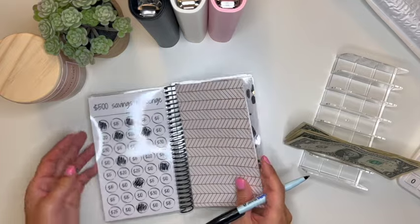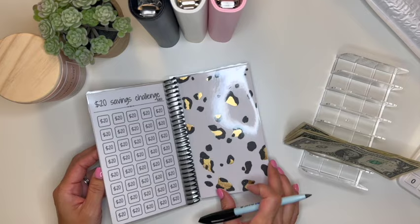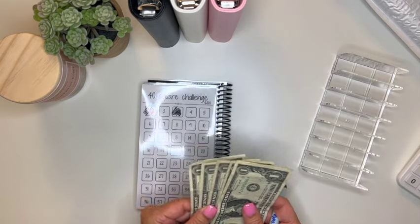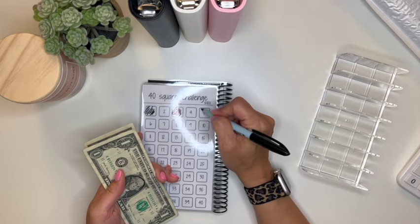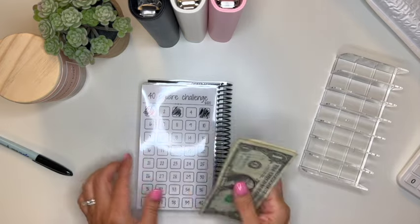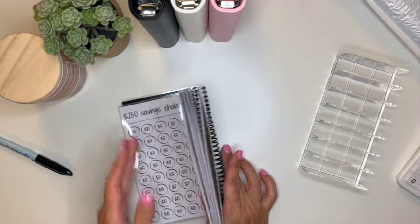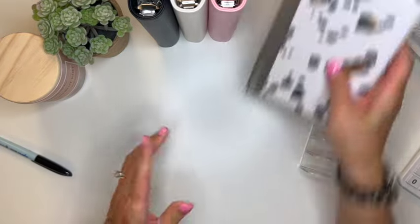And then for my ones, let's go ahead and do five. I guess I'll just do five in here. Okay. All right. So that is it for my cash stuffing. Thanks for sticking with me, guys. All right, let's put that there.